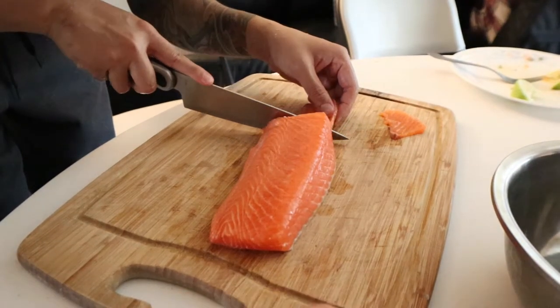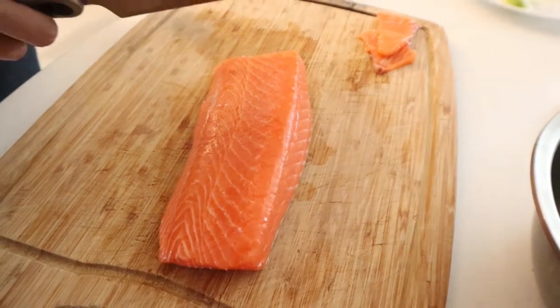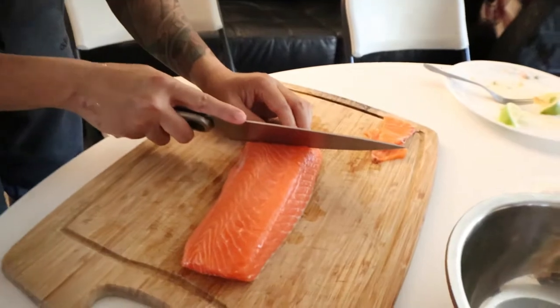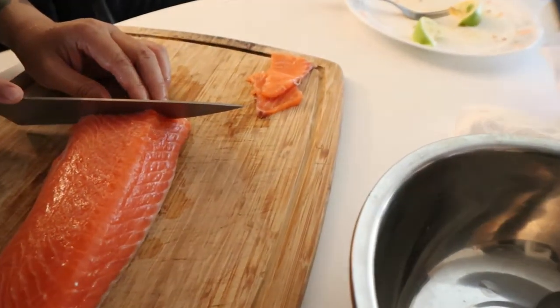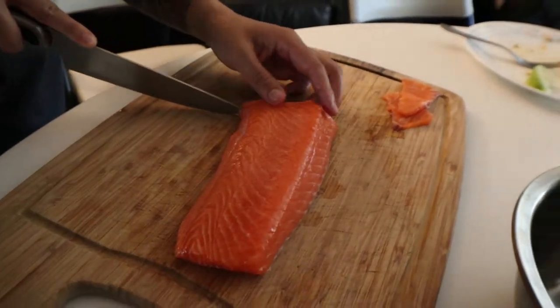Tokyo Fish Market always has like the nicest fish. Like, look, this thing looks beautiful. Right now, Darian's trying to practice his sashimi cutting skills. You know, not too bad for the first try. It's still gonna taste good regardless.